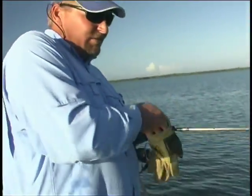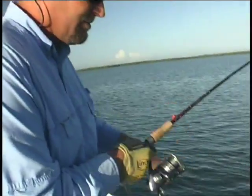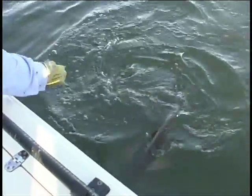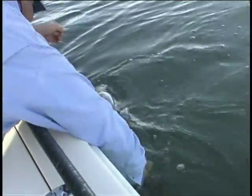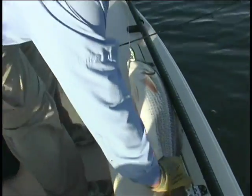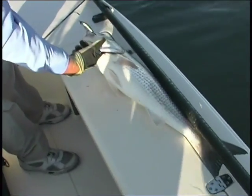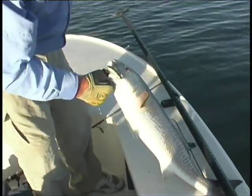I use this glove because it grips him so much better. Has a great grip to it. A little bit easier on the fish. Nothing like big fish and triple hooks to get you in a little trouble. There we go. Good morning, Mr. Big Old Red. Come here, stay on. That is a big redfish.